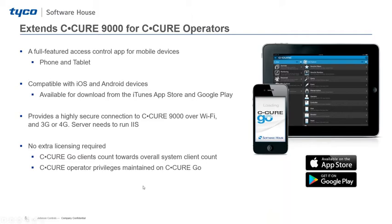Okay, and also there's no separate operator database to maintain. The operators in C.CURE carry over into the C.CURE Go world. So if you're only allowed to see half the doors, guess what? You log on to C.CURE Go and just see half the doors, right? Your privileges follow you as you log on to the mobile app. Okay, and everything is logged as well in the audit log of C.CURE. If you unlock a door on C.CURE Admin, C.CURE Monitoring Station, or C.CURE Go, it all gets logged in the audit.